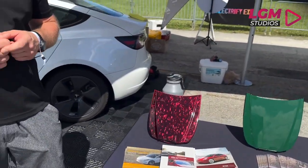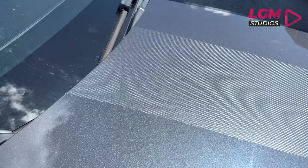We also have incredible performance window tints that'll keep the temperature inside the car much cooler, allowing you to run the AC less. Hopefully you get a little bit better range.